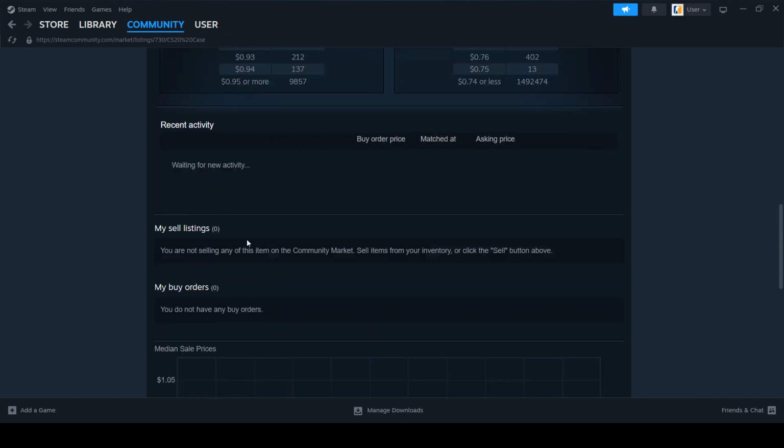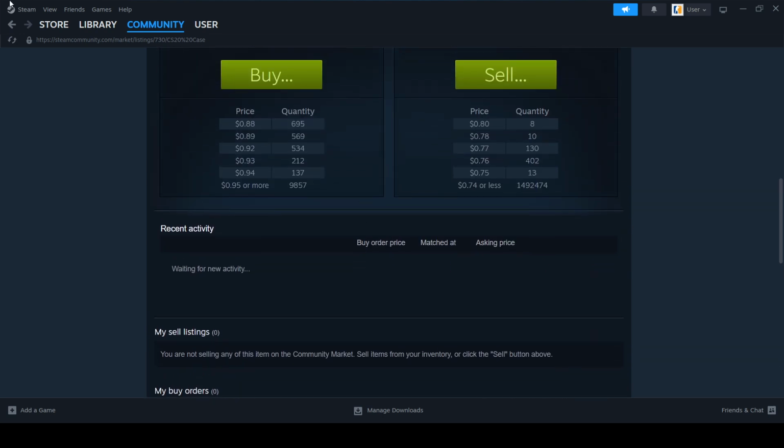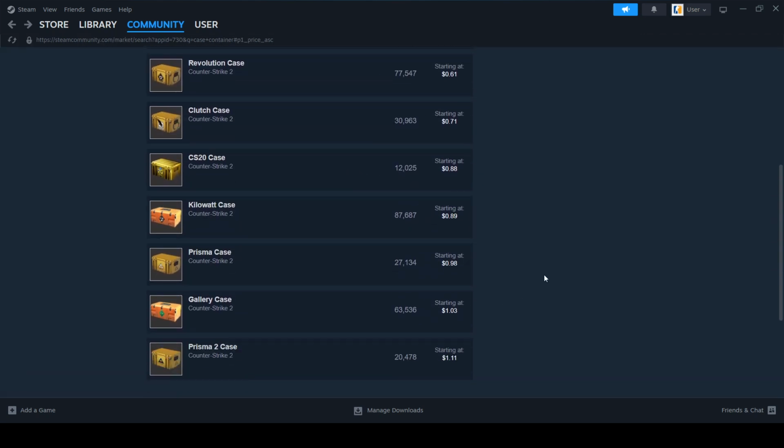The CS20s have continued moving upward very regularly, not in any crazy spikes, but just continuing a trudge forward, all the way up to 88 cents, up a cent from yesterday, which was up a cent from a few days before. So some quick movement on the CS20s now, and the big ones to look at from today, obviously, other than the clutch case, are the Prisma and Prisma 2s.